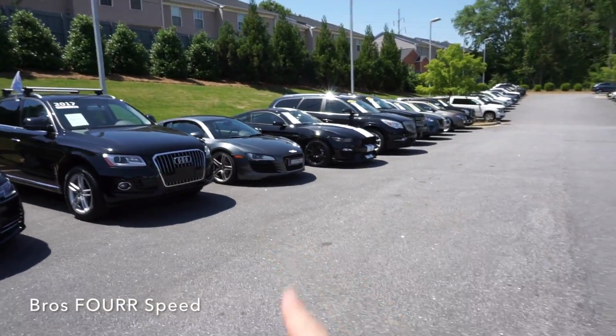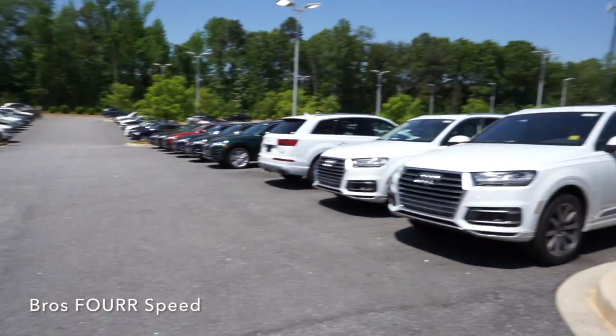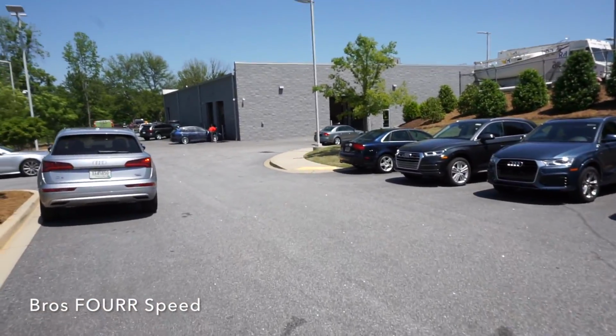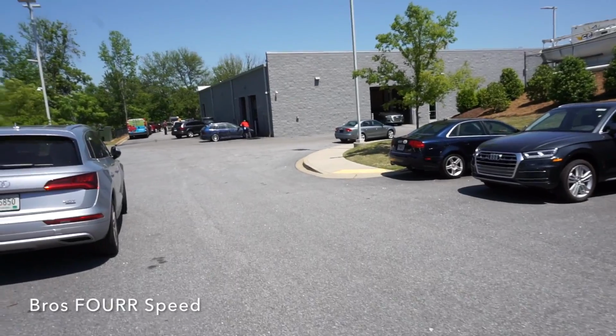All right guys, so I have the car parked next to a GT350, but this is stop number 2, Audi Greenville. It's time to go inside and check out a 2018 V10 Plus.